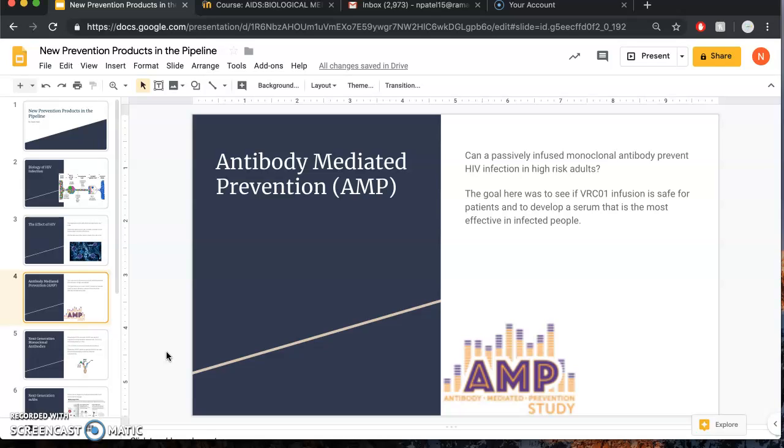Antibody-mediated prevention, or AMP. Can a passively infused monoclonal antibody prevent HIV infection in a high-risk adult? There were many studies conducted using the AMP study design, and usually it has to do with the dosage amount and how it is given to the patient. It's important to know that if a lower dose is used, there is less of a safety issue for the patients. The objective of the antibody-mediated prevention study was to see if VRC01 infusion is safe for patients and to develop a serum that is most effective in infected people.